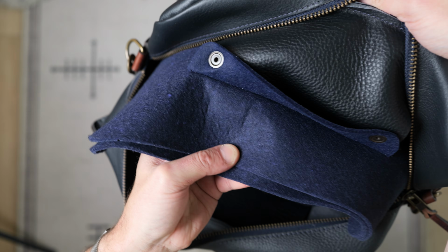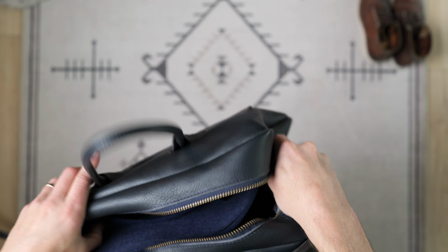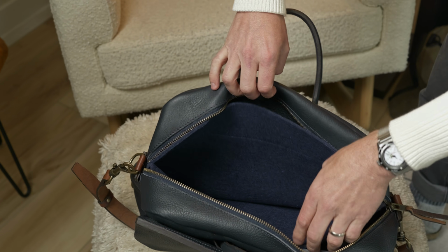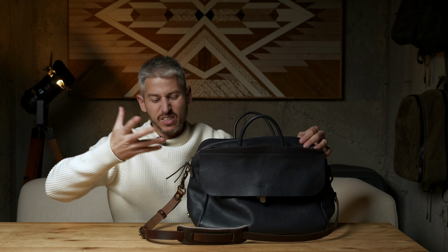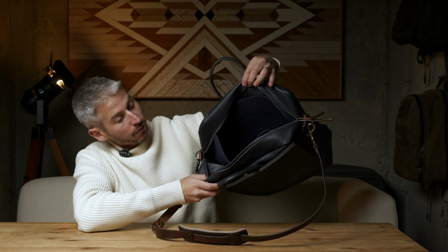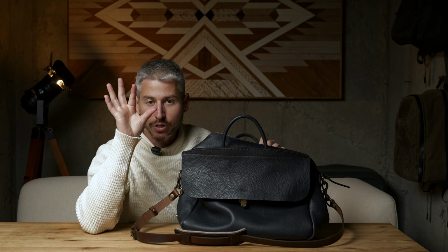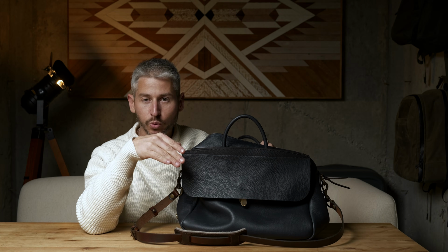My main issue with it is that it opens up pretty wide when you need it to, but there's nothing that keeps it shut. So very often when I open the bag, that felt liner, the laptop sleeve, is open. And so when I'm trying to put something in there, as you can see right there, it's like this big mouth. It just covers the whole bag, and it's not a big deal. I just have to move it out of the way. Having something like a little strap with a snap button that just keeps it closed when you're not using it would be great.